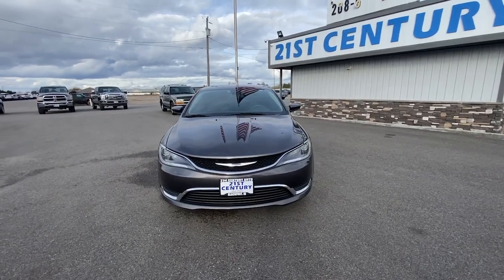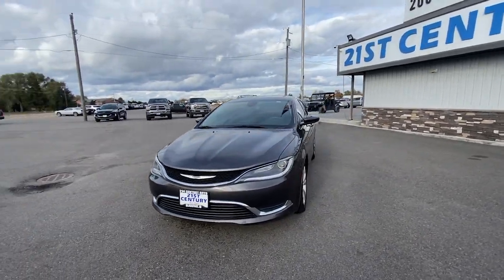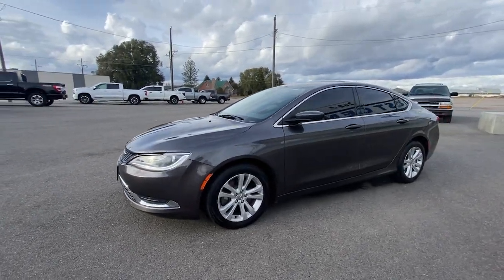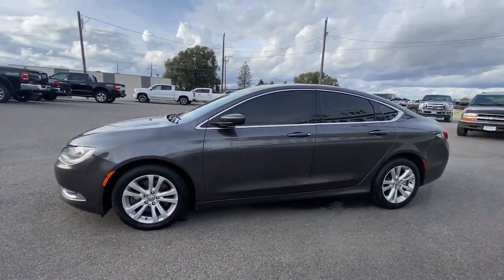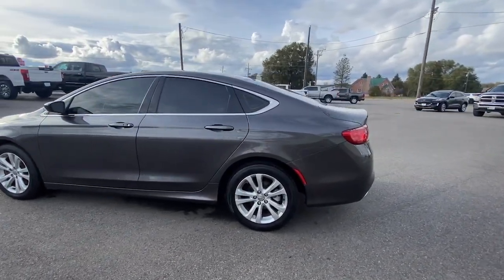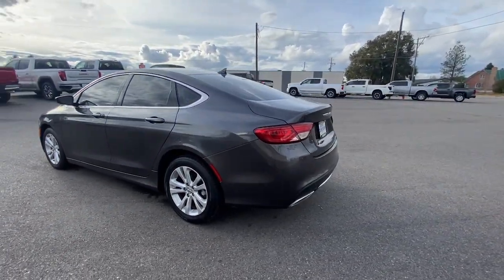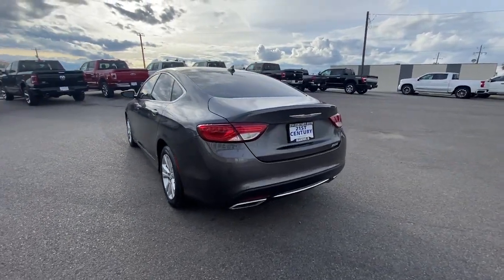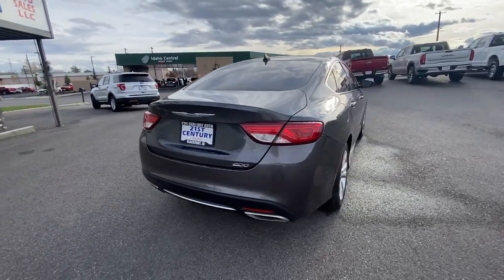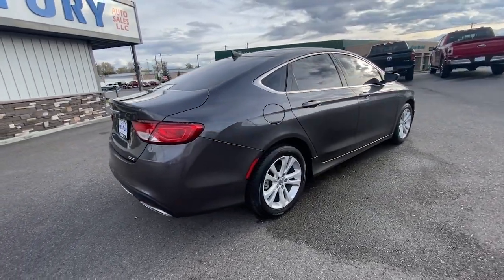Can you see yourself in the 2016 Chrysler 200? With less than 90,000 miles on the odometer, this vehicle stands out from the rest. This stylish 200 delivers a relaxing driving experience thanks to its smooth performance and quiet, spacious cabin. Convenient and easy to love, this sleek sedan is perfect for your daily commute.